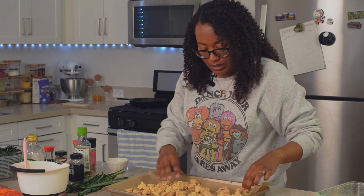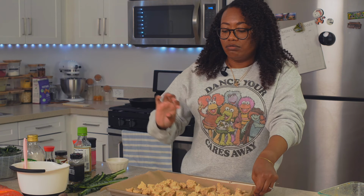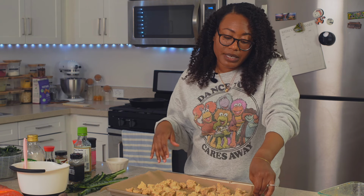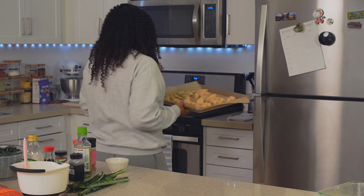There we go. And this is going to go in the oven on 425 for about 20 minutes. I'm going to take it out, rotate my tofu, and then cook it for another 10 minutes just to make sure everything's all browned and delicious and soaked in. All right, let's throw that in the oven.